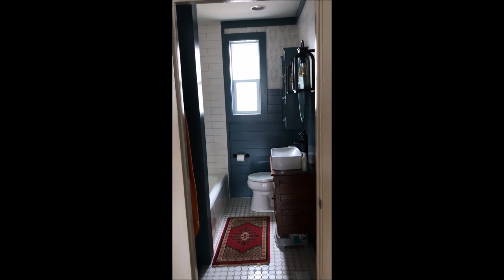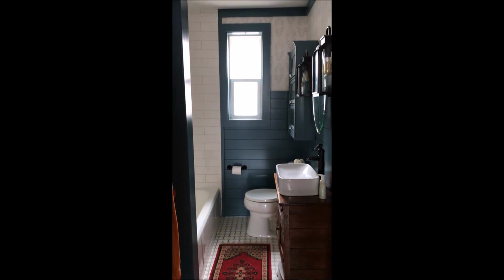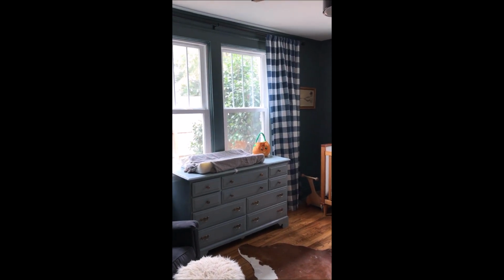Here is our little bath. I love all the charm and character in this bath. All right, let's take a look at Dax's big boy room first. Well, bigger than the little screen porch at least.